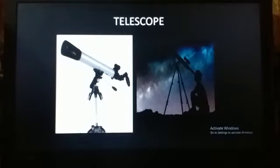People generally use telescopes to look at objects in outer space like planets, stars, and comets. Sometimes telescopes are used to observe things here on Earth like interesting wildlife from a distance.